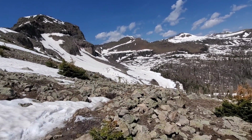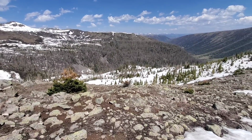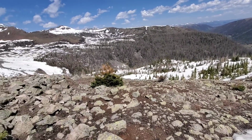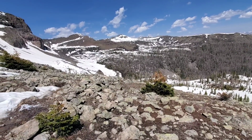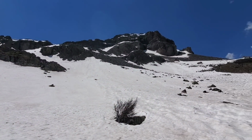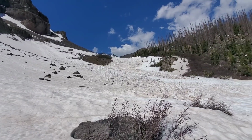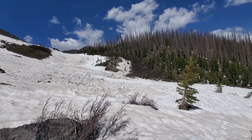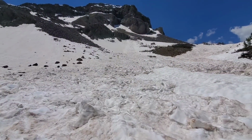So we're gonna do something different. We're gonna go this way, cut down along the snow, and then cut back up on dry land over there. This is so tiring. We finally made it down far enough to a place where we felt like we could go across. This is kind of nuts.